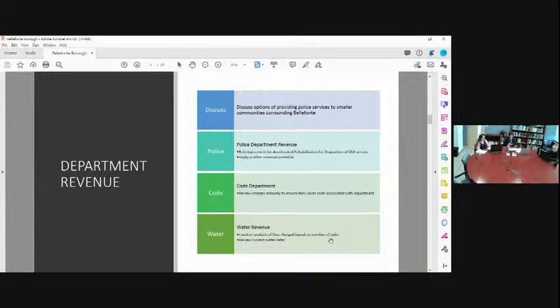And again, starting small and then working on to larger services. Looking at other ways for your police department revenue, and again, this is an example that came from our consultant, the reimbursement for accelerated rehabilitation for DUI arrests is a way to add additional revenue to the police department.